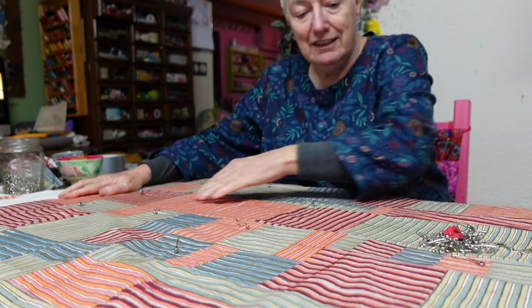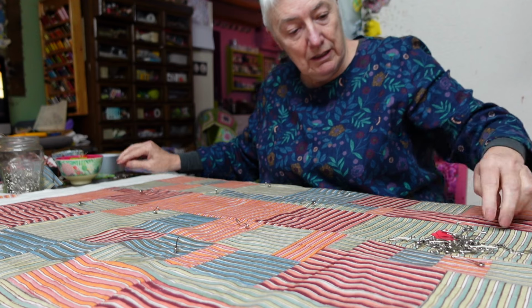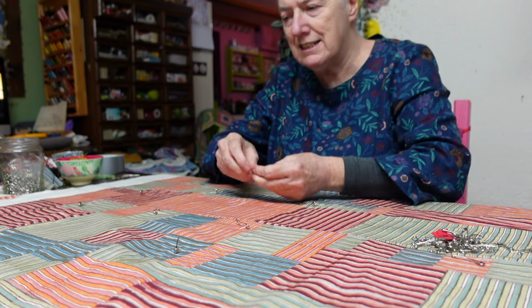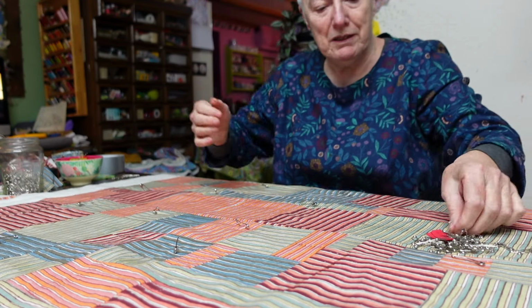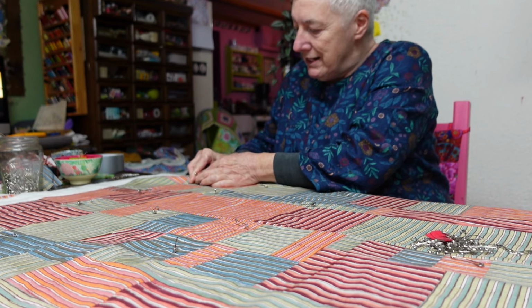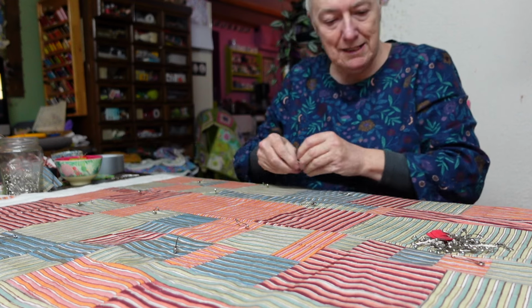But no, I really love the size of this one. Not big at all. As I say, it's about 47 by 45, something like that. It might end up being a tiny bit smaller because of the binding needing to trim it down a little. So yeah, just going to pin this, sort my pins.